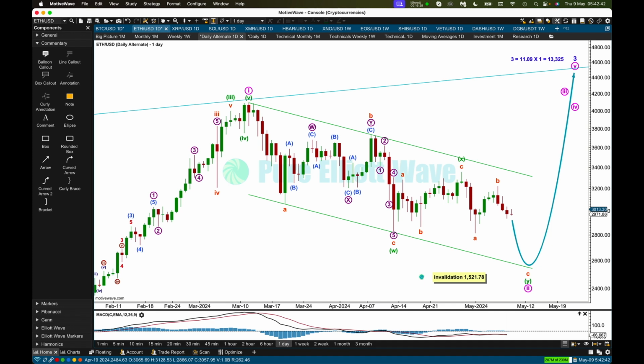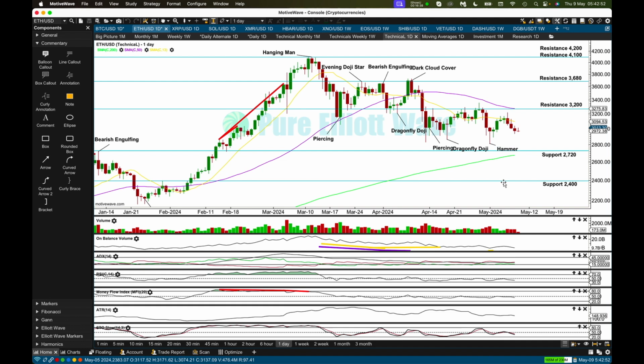I always like to consider alternates where possible, but I think Jack's main Elliott wave count has a better fit, has a better look, has a decent probability. At the daily time frame for Ethereum, there's no triangle or rectangle pattern. There's a counter trend movement with a downward slope, currently finding support about 2,720, resistance about 3,200.